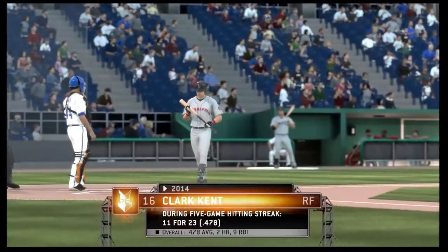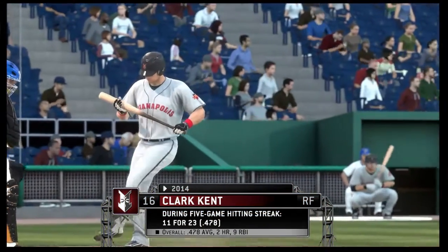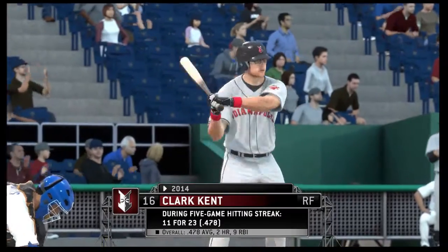Clark Kent will get his first shot now, and you can see how he's done over the course of this 5-game hitting streak.